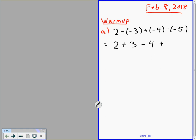Caleb, if I do 2 minuses, what does that make, please? Positive. So my first step was I just got rid of all those darn brackets. It's easier to deal with it now. Now you can either use your number line or just do it in your head. Adam, what's 2 plus 3, please? Quinn, what's 5 minus 4, please? 1. Galen, what's 1 plus 5?